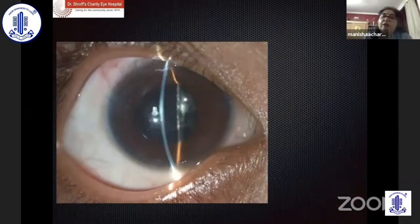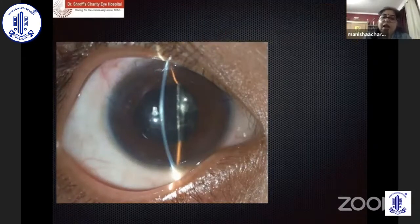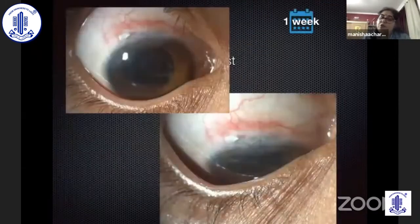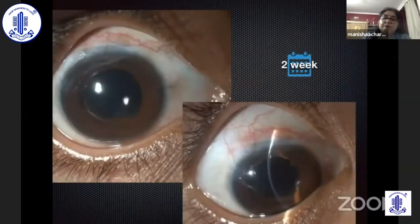The patient did well, along with the other treatment which was given with it. The iris bombe settled, and as the days progressed, within a week, the patient started to do well. The pediatric ophthalmologist, my colleague, was definitely happy. And after that, even the other patient which we saw, she had herself started the therapy. And then after that, we stopped giving the combination therapy in such cases. By 2 weeks, the patient had done pretty well and was looking like a normal post-op case, which we see in pediatric cataract cases.